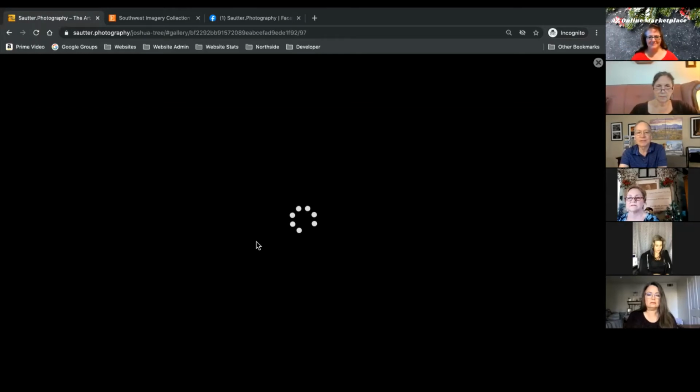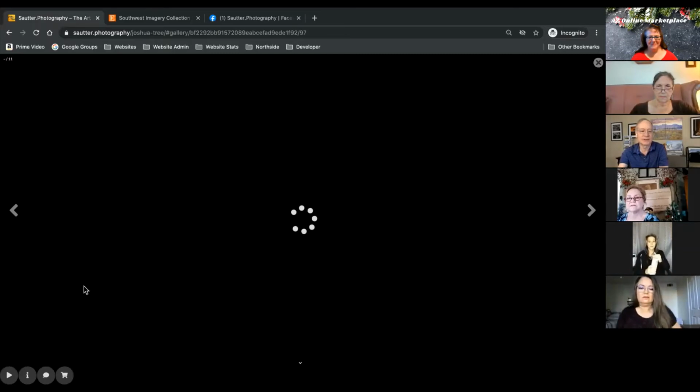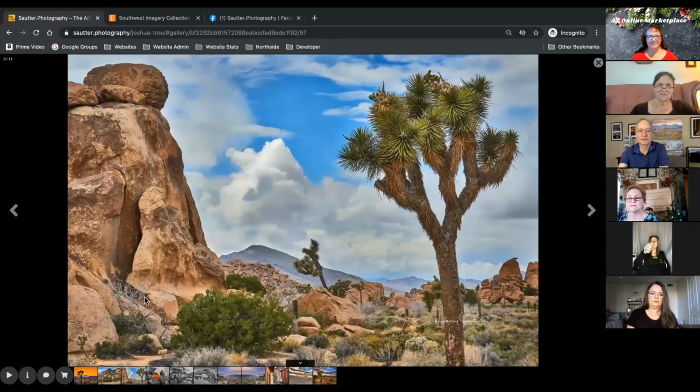They have a gift shop there at Joshua Tree Park, and they actually feature some of my note cards there as well. Okay, so there's one of the Joshua trees, and you can see some of the flowers blooming there on the trees. This is another one of our popular images.